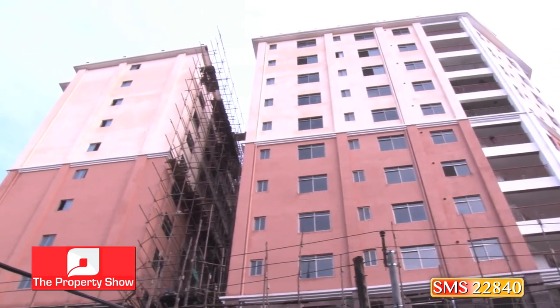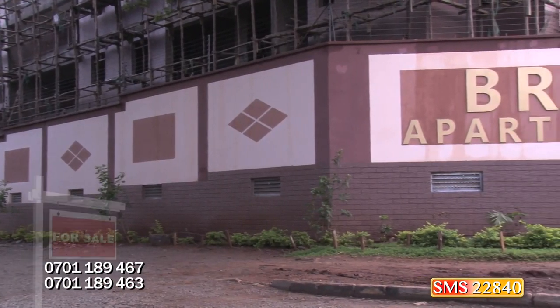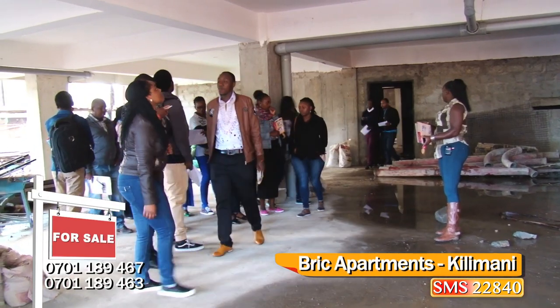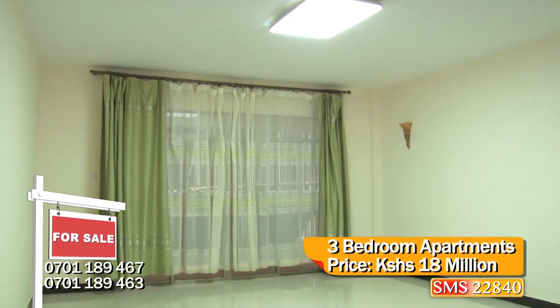Brick Apartment is located off Ngong Road, Nairobi. This property boasts of state-of-the-art finishes and consists of 3 and 4 all-ensuite bedrooms. This development is strategically located less than 10 kilometers from Nairobi CBD.